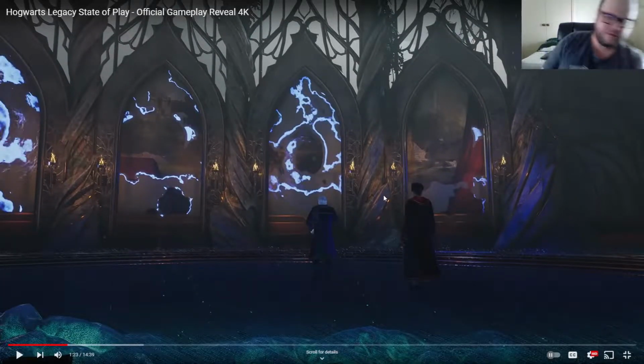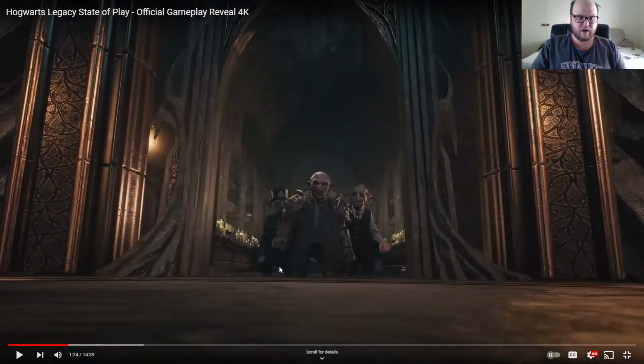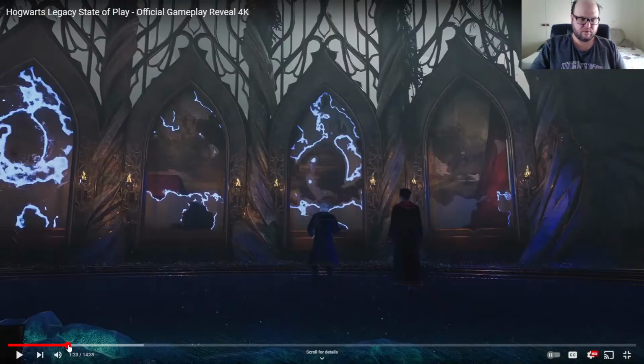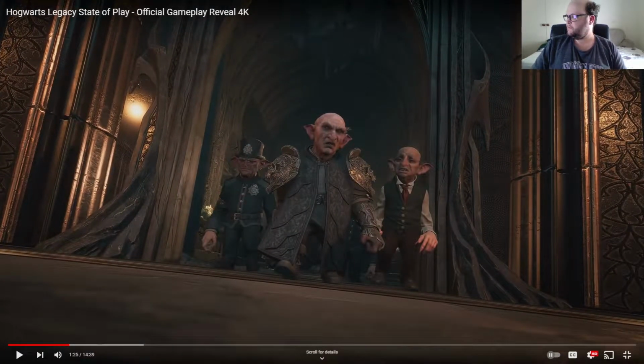We also have different portraits, or are these portals that we can actually step through? I did not know. I don't have the game in front of me to actually know. But these are different locations. Here we have... Let me consult my notes. Goblin that works for Ministry of Magic by the looks of things, though it could also be a security guard for Gringotts. We have a Gringotts goblin.